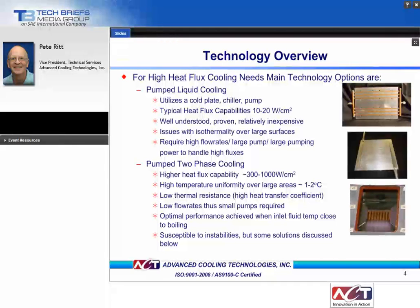Pump two-phase systems offer the potential of significantly higher heat flux capabilities. Most experts estimate that fluxes in the range of 300 to 1,000 watts per centimeter squared are feasible. Additionally, well-designed systems that achieve vaporization over the majority of the evaporator surface can provide excellent temperature uniformity as well. The presence of vapor as a heat transfer medium also reduces thermal resistance and provides higher heat transfer coefficient values. A signature benefit of these systems is that flow rate requirements are substantially less than pump liquid systems.